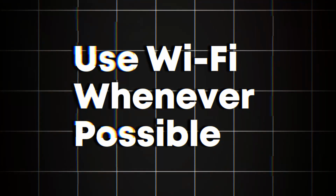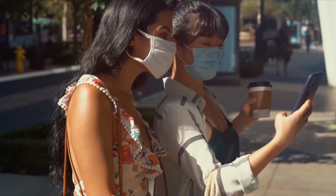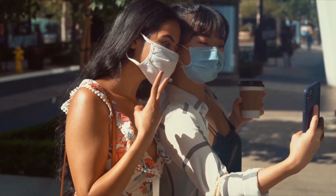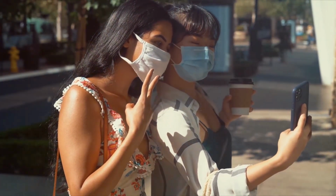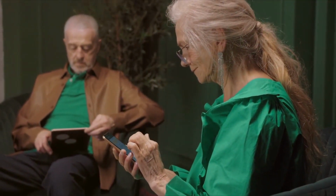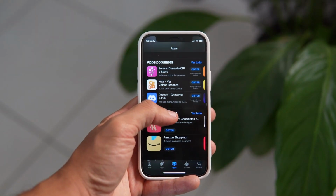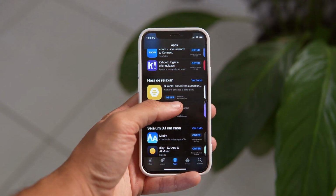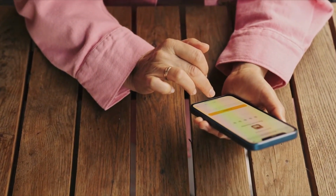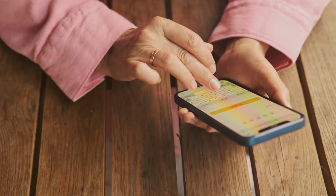Use Wi-Fi whenever possible. Save your data by using Wi-Fi wherever possible. Most hotels, cafes, and public spaces offer free Wi-Fi. Just be cautious with public Wi-Fi networks and avoid accessing sensitive information to keep your data secure. Download offline apps. Before you leave, download apps that work offline to save data. Google Maps, for example, allows you to download maps for offline use. This way, you can navigate without burning through your data plan.